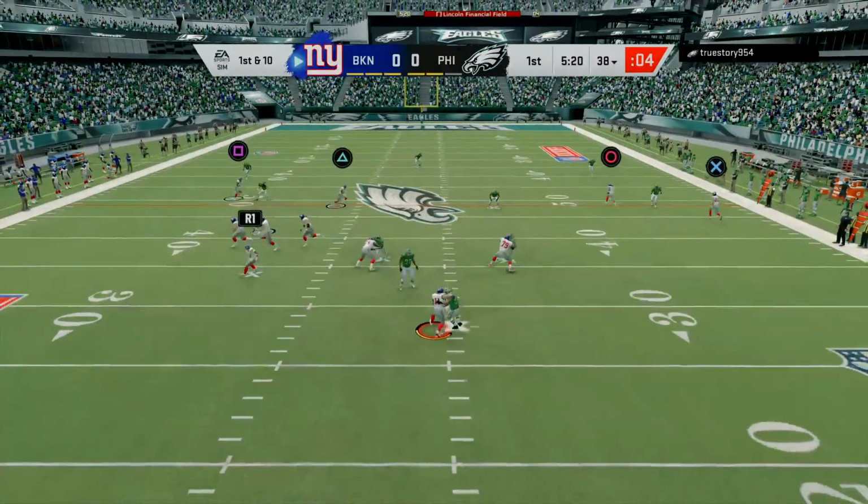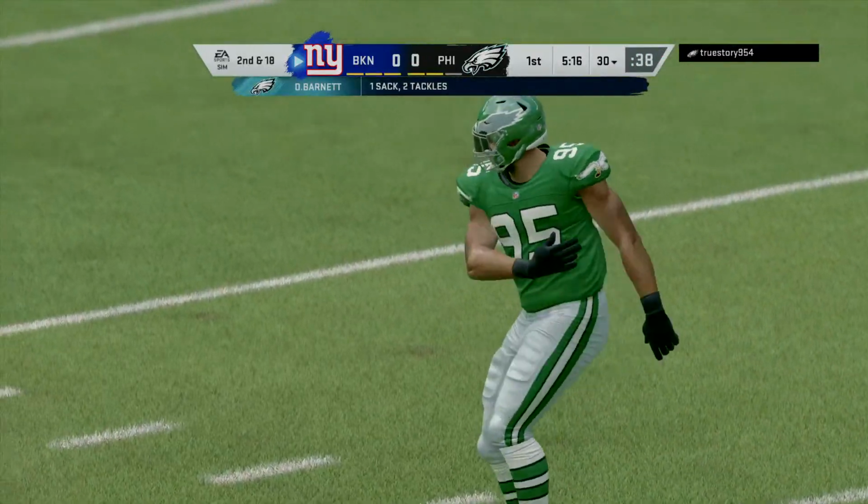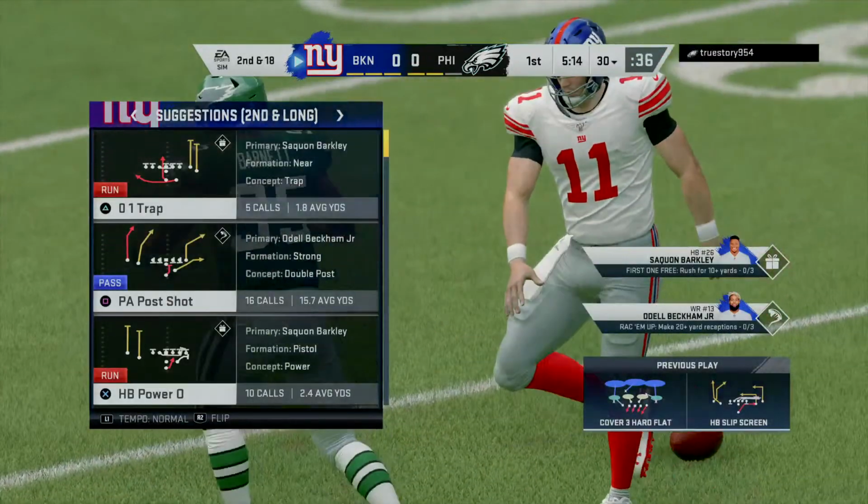So here's a 1st and 10 at the 38. He'll drop to throw. Nowhere to escape, and he goes down. Derek Barnett able to maneuver in for the sack.